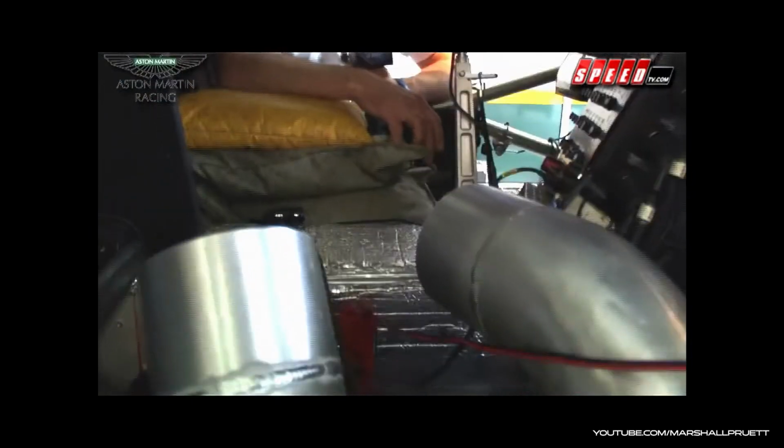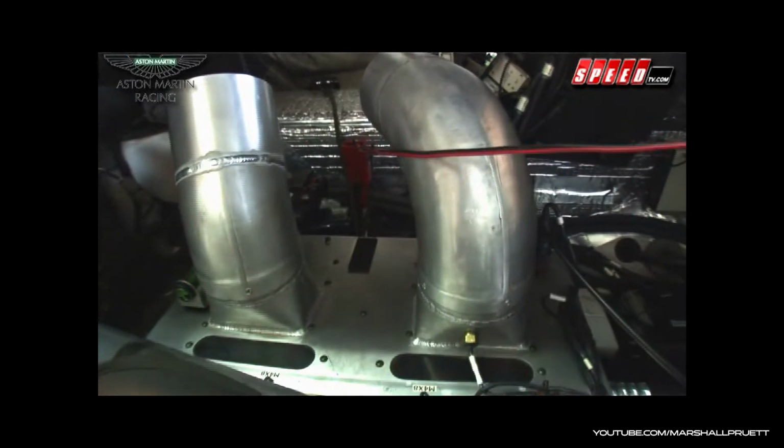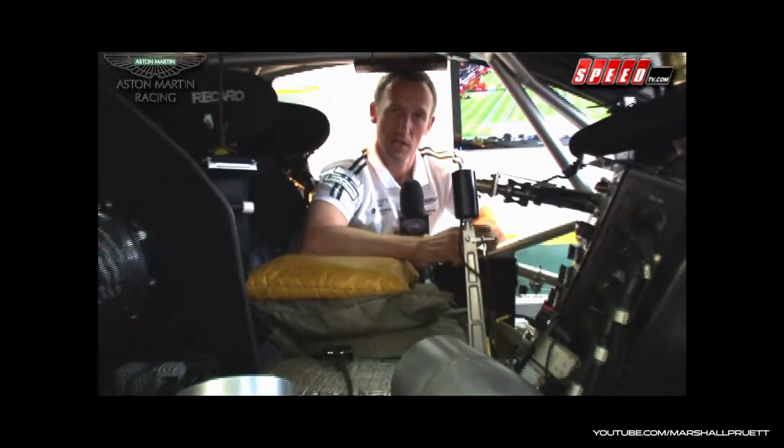One of the biggest changes over the last year or two is the addition of air conditioning, which is this system you see here. It's a conventional air conditioning system you'll find in any road car. The regulation is the cockpit's not allowed to exceed 32 degrees. It's how you operate that system so it's most efficient. So it's quite an intelligent system that we've got on the Aston, and the drivers love it.